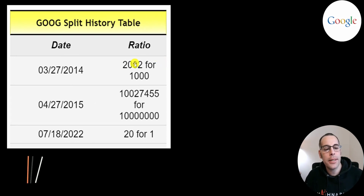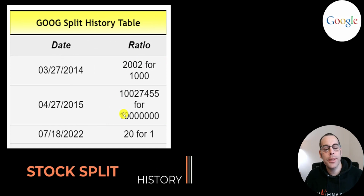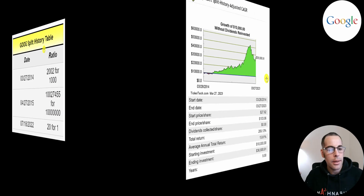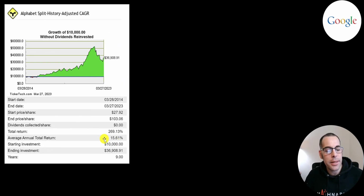They've done 4 stock splits. The most recent one was a 20-for-1. Then they did a close to a 1-for-1 in 2015 and a 2-for-1 in 2014. If you put $10,000 into this company 9 years ago when they started trading, you'd be at $37,000 today. In the beginning of 2022, you would have been over $50,000.